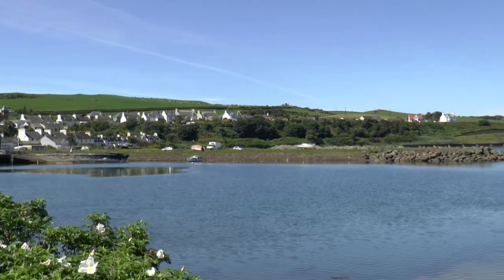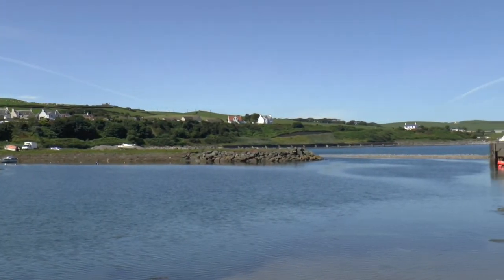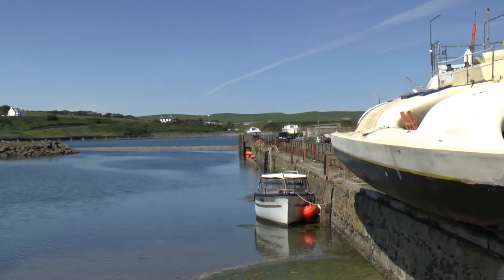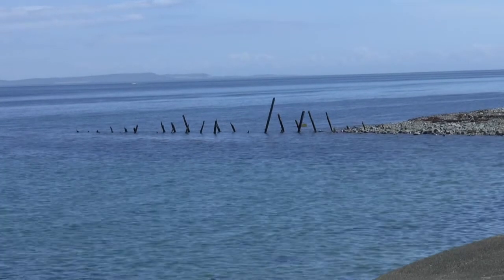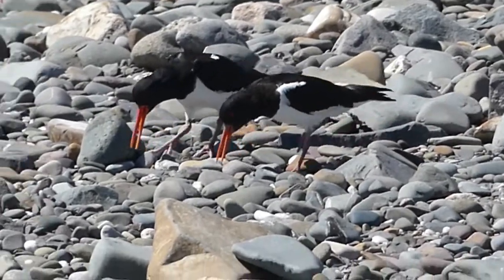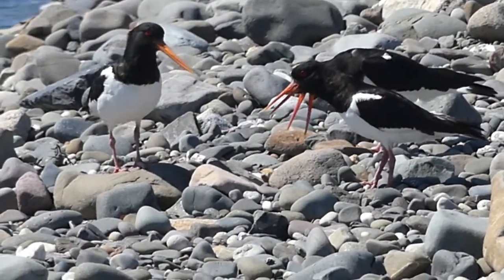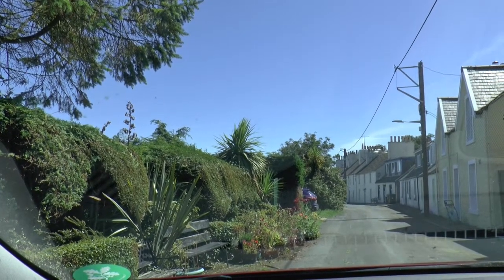Back on the east coast and even further south is Drummore, the most southerly village in Scotland. The harbour was originally built to serve the lime manufacturing industry before passing to the Ministry of Defence to manage their Luce Bay bombing range. The oystercatchers were going through a mating ritual on the pebbles. This area has an almost tropical feel.